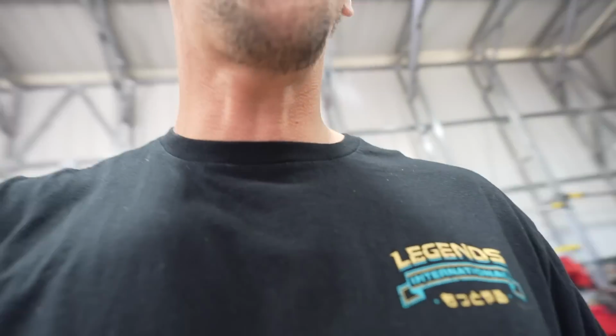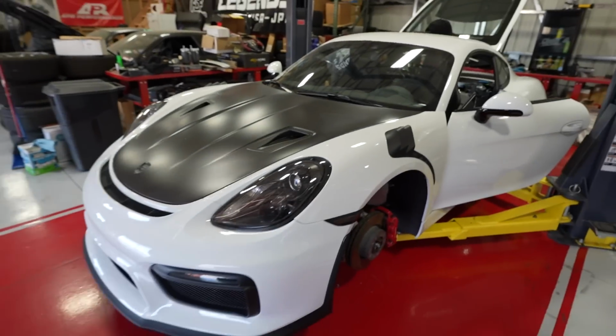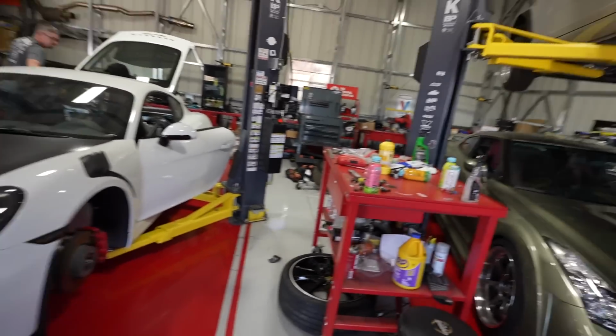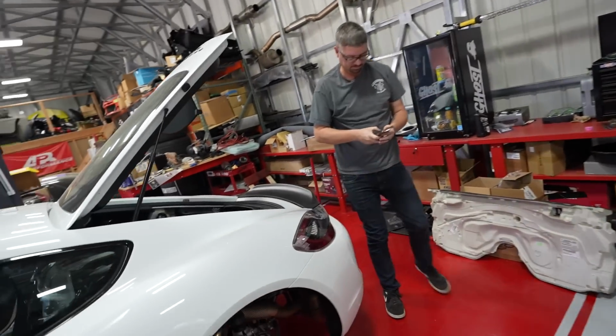This has been the most giant pain in the ass. Literally, you guys saw us put the whole car back together. I mean, the car's finished. It is done. It is ready to rip, ready to drive. It is no longer wrecked. The only thing that is holding us up is this strange overheating issue.